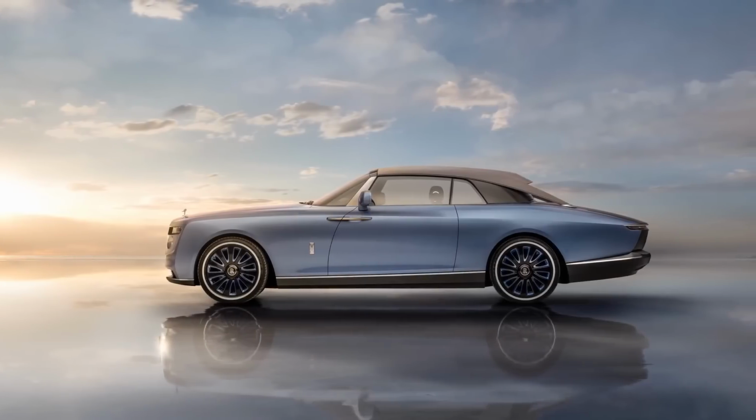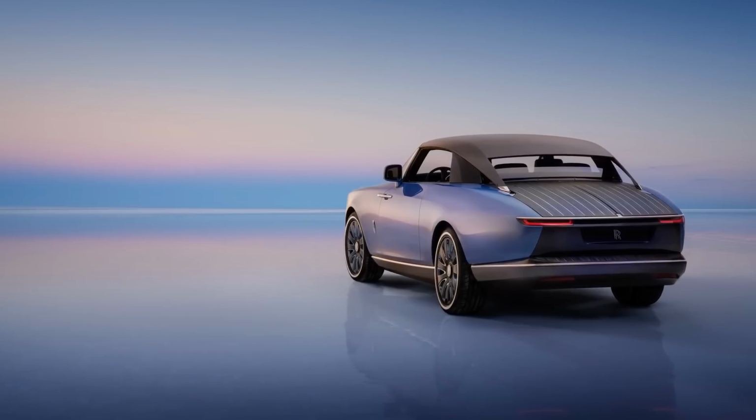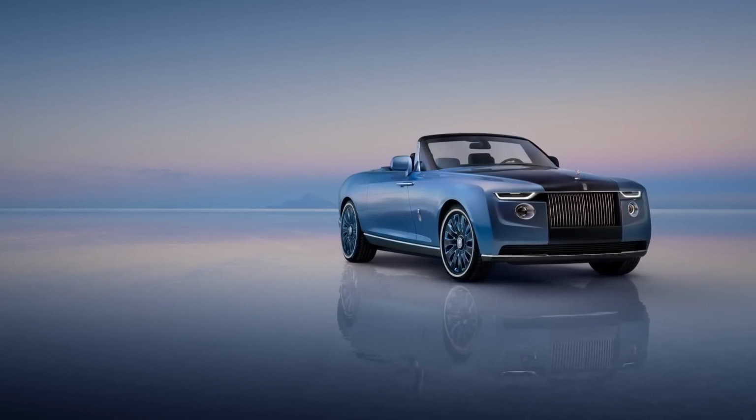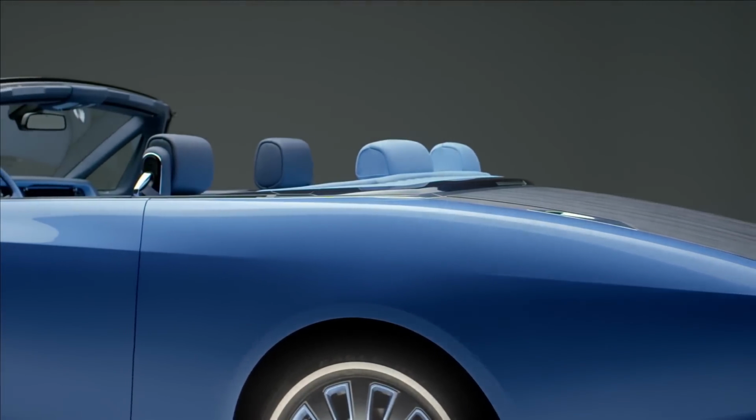So many companies around today are just adding creases, adding bulges, adding things to the surface for no apparent reason at all. But the way the Boat Tail handles these side surfaces is just something out of the textbook of good design. It absolutely communicates controlled refinement.